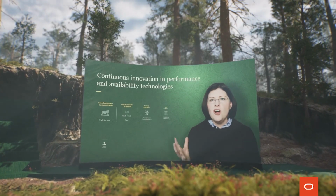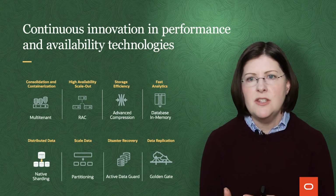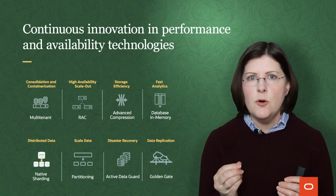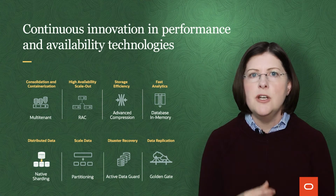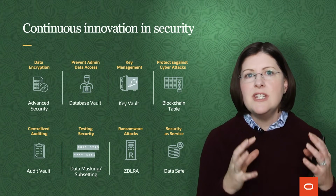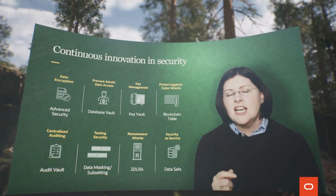Along with supporting all of the data types and workloads that I've talked about, as well as the modern development methodologies, Oracle Converged Database also provides industry-leading performance and availability capabilities. That makes it the most efficient platform for IT to deploy and run mission-critical workloads. Now, it's also the most secure data platform that you're going to find on the market today, with key security initiatives built in to prevent all of the leading types of data loss, as well as protecting you against security attacks.